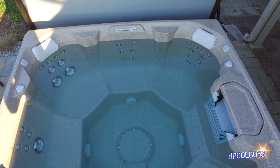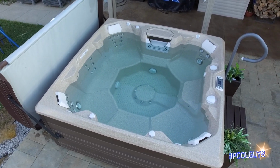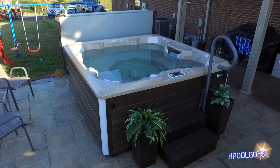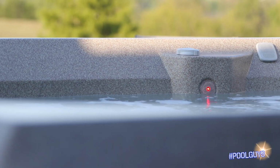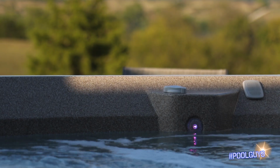My husband and I decided to go with the Hotspring Spa Pulse model, mainly because of its size. Our grandkids and kids can all come over. We can all enjoy the hot tub. We didn't do the lounger so that we could all use it at the same time. We've been very happy with that so far. We like the freshwater system about it, and we did a lot of research on hot tubs before we agreed to buy one, and decided that we really liked the Hot Springs model, Hot Springs collection.